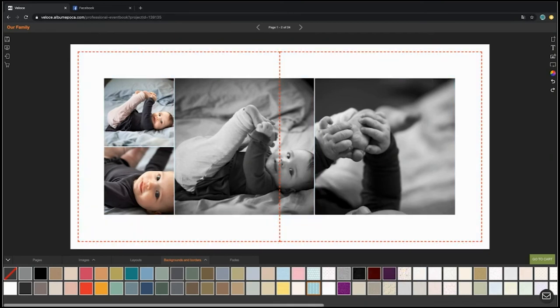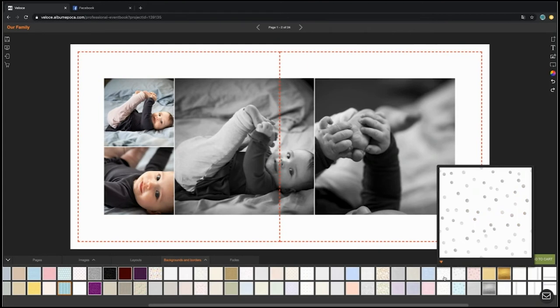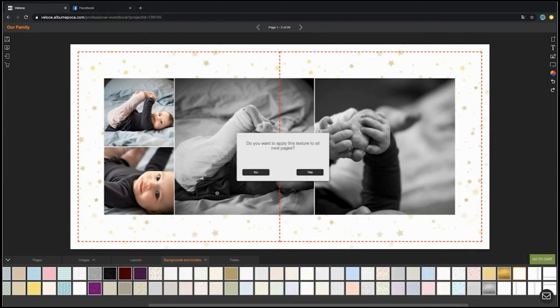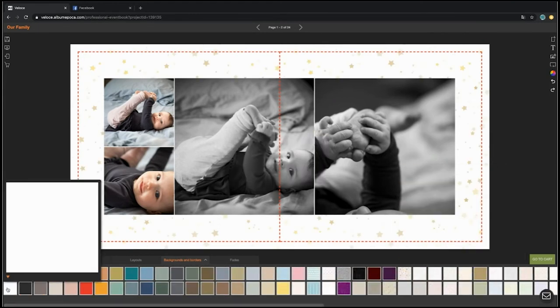There are some cool items here though. Over here we have some more minimalistic patterns. We can add different things to the album, like dots and stars and all types of things, which makes it kind of fun. I'm going to go back here and reset it to white.